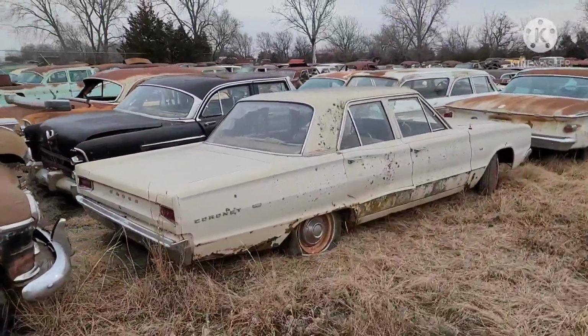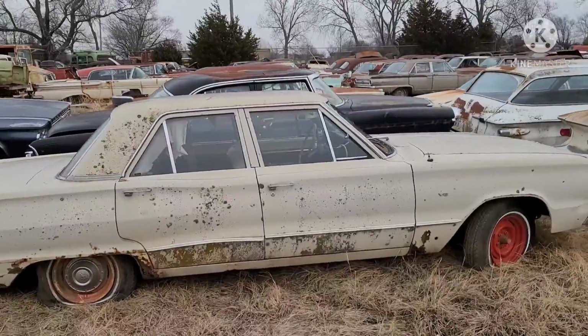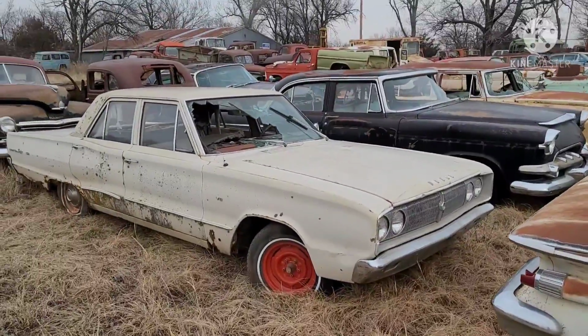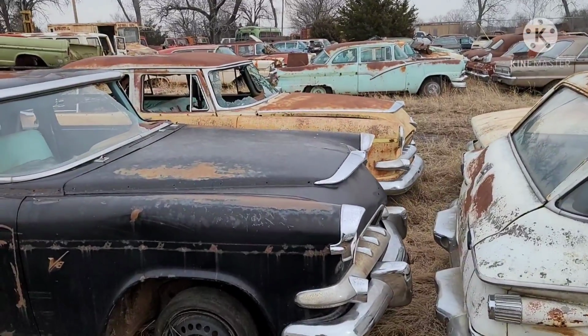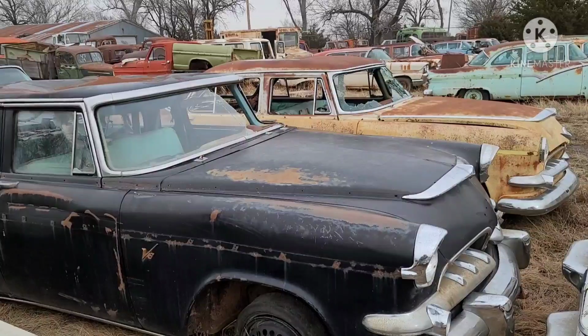Next is a 67 Coronet. This is a four-door sedan, automatic. Got quite a few good parts on it for anybody needing them. And we got two 55 Dodges. Both parts cars been parted on.